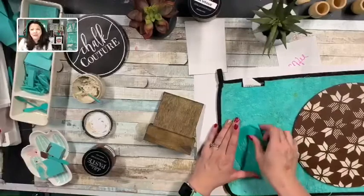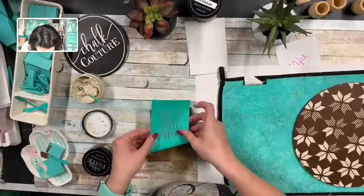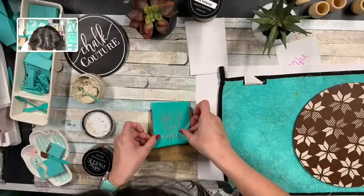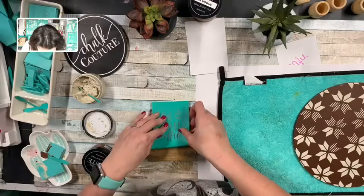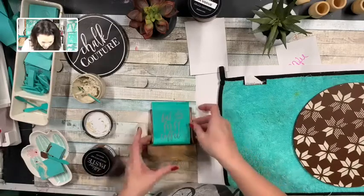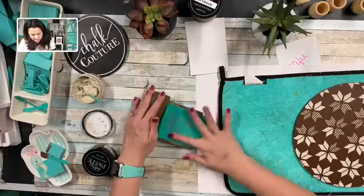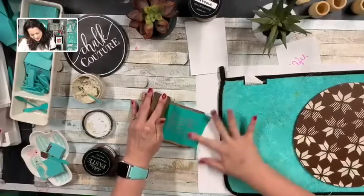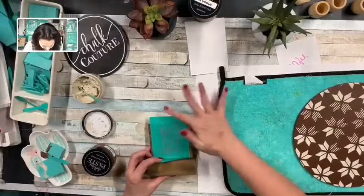I'm going to be so happy drinking my coffee tomorrow. All right, so now I'm going to see if I can fit this with this in like this. Let's see. Just like this. And I'm going to go down. Make sure I don't have any air bubbles. And it seems like it fits really nice.